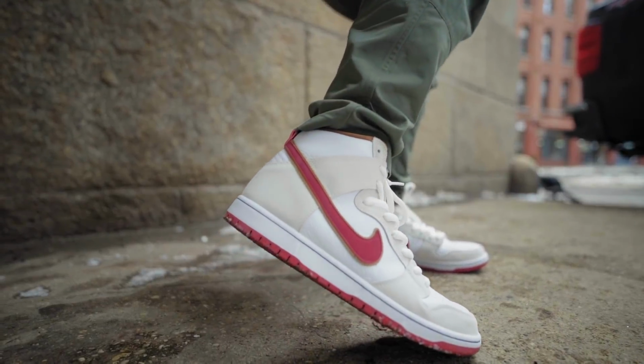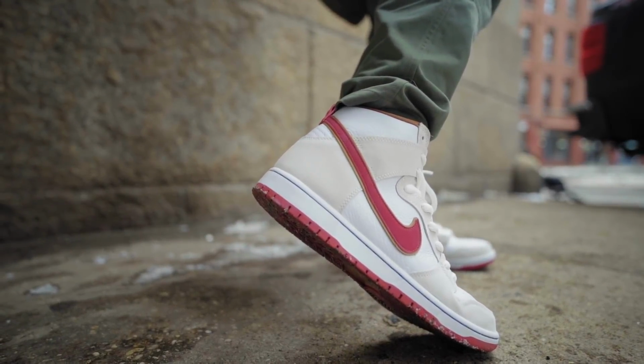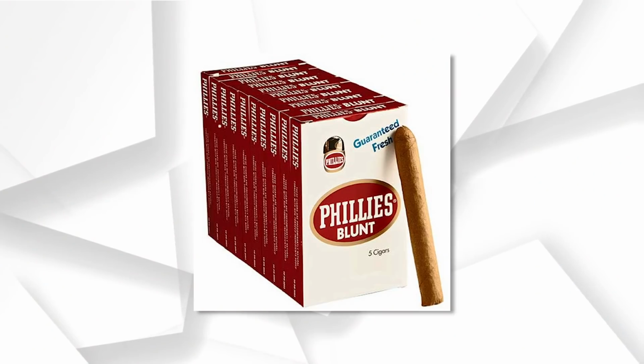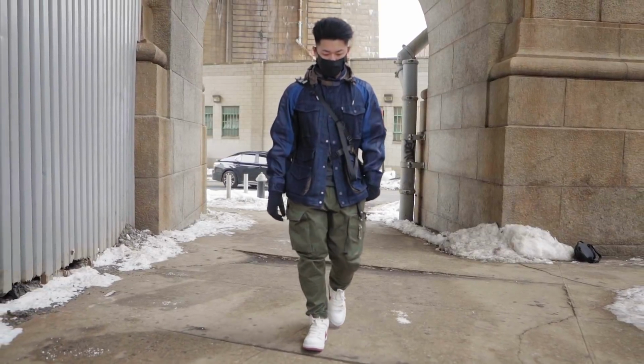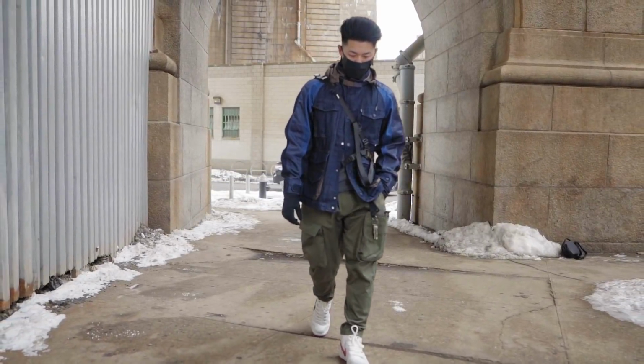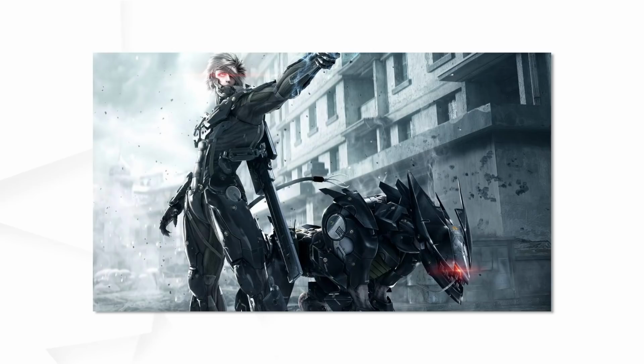My second outfit incorporates the Sale SB Dunk Highs, nicknamed the Phillies Blunt because of the Phillies Blunt cigars. I style these in kind of an unconventional way because why not? So we're in a quote-unquote more tech wear outfit. I'm a big fan of just anything cyberpunk, yes, even the game.